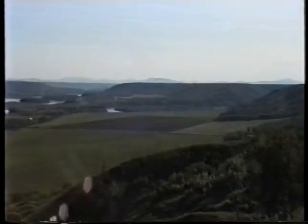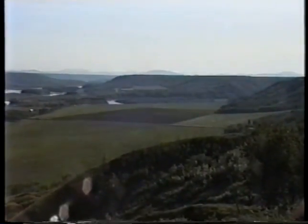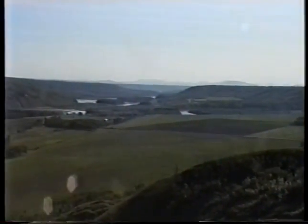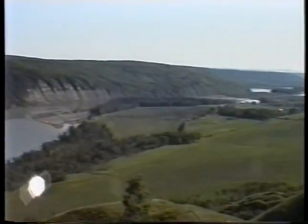On the highway between Hudson Hope and Fort St. John, looking back toward Hudson Hope, the Peace River Valley. Beautiful this evening.